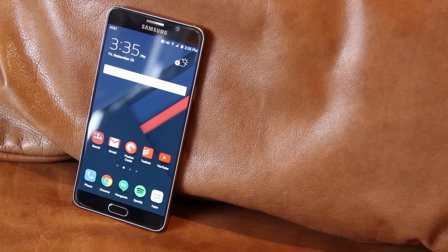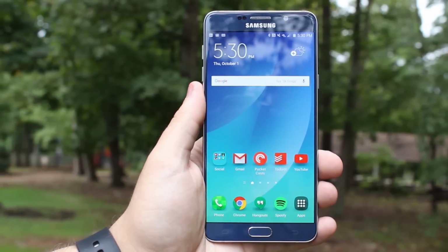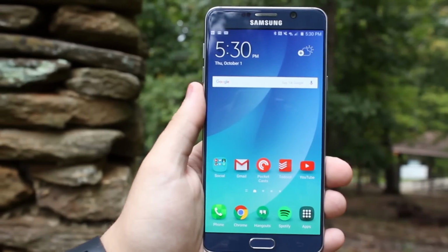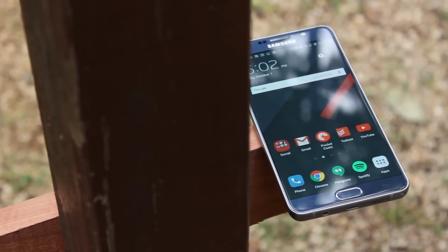Sound familiar? That's because it's the exact same display we saw last year in the Galaxy Note 4. Now is that a bad thing? Not by any means. Just like last time, this display is awesome, and it's arguably the best one you can get today. Now the display has great colors, awesome viewing angles, and it gets insanely bright. Of every phone I've tried, the Note 5 is the easiest to see outdoors on a sunny day.